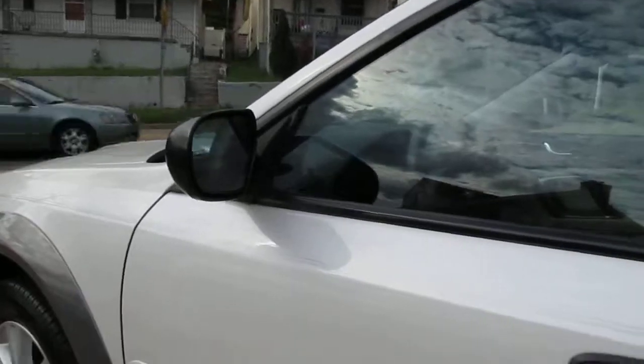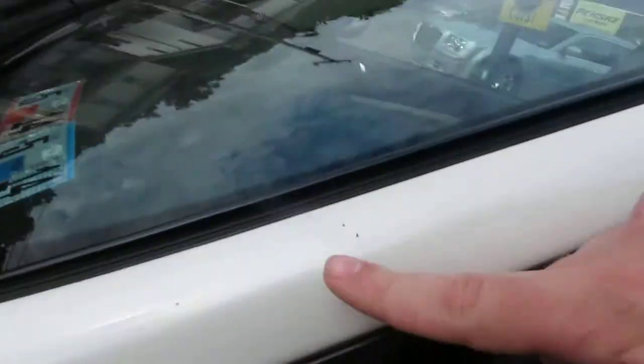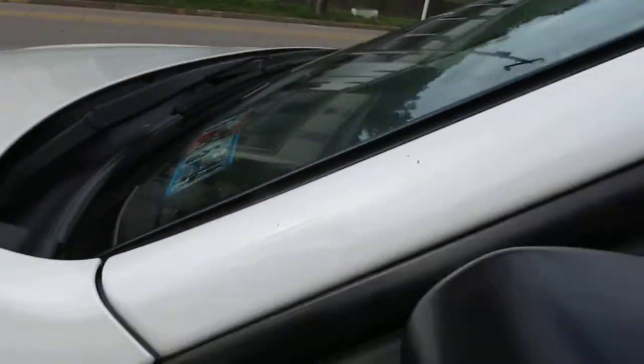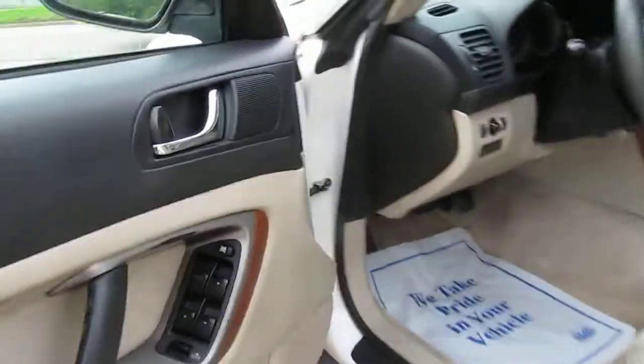Going down this side of the body, you might find, like I said, a little nick like that or that. Actually, that was dirt. This is dirt. One little nick right here. Take you inside, we'll start it up. Has power windows, power door locks, keyless entry.